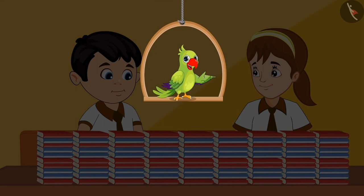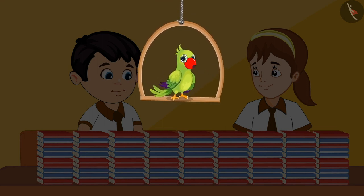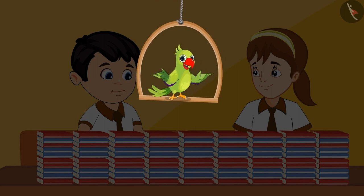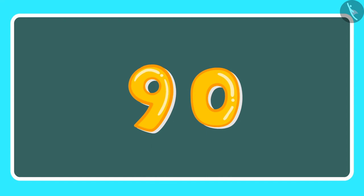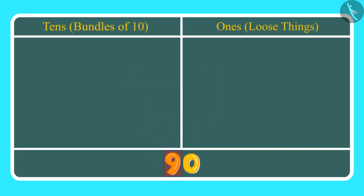Children, can you tell me how many ones and how many tens are there in 90? Come on, let us see. Children, this is how we write 90. Here 9 is at the tens place and 0 in the ones place.